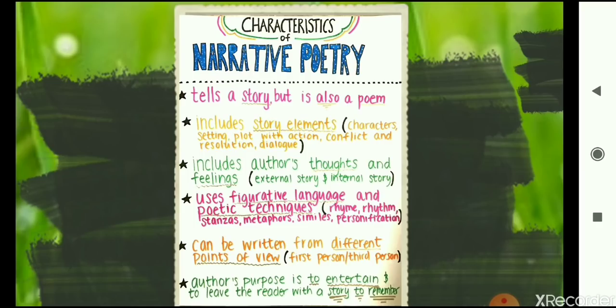There will be some sort of a story, some sort of a plot, some sort of a setting where the action happens. The poet will try to describe where the story is taking place. It uses figurative language and poetic techniques. So it uses language which is very descriptive. The poet will try to describe a lot of feelings, a lot of words which are descriptive of the things that are visible to him, to the poet, and he will also try to make all of those things visible to the reader, to the audience.